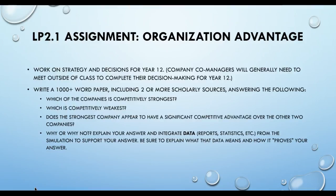So when we look at our first assignment, 2-1, you're going to, of course, work on the strategy and decisions for year 12. You're going to write a 1,000+ word paper, including 2 or more scholarly sources, answering the following. Which of the companies is competitively the strongest? Which is the weakest? Does the strongest company appear to have significant competitive advantage over the other companies? Why or why not? Explain your answer and integrate data, such as report statistics from the simulation, to support your answer. And be sure to explain what the data means and how it proves your answer.